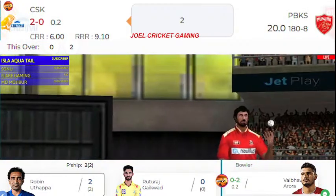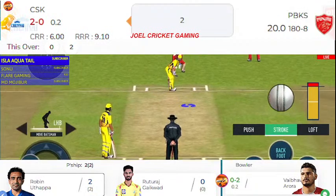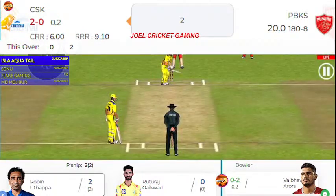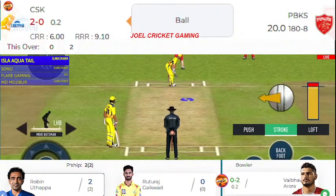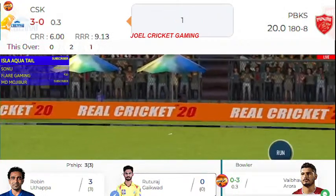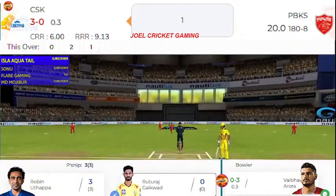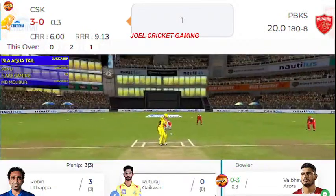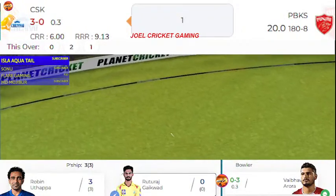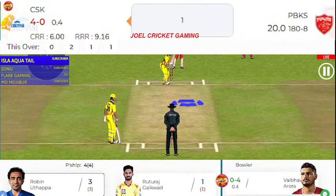That is excellent running between the wickets. There is a fielder at deep extra cover. Poor shot from the batsman. He should look to get his eye in before trying something extravagant. Clearly, no timing on that one. He looks in good batting form here.